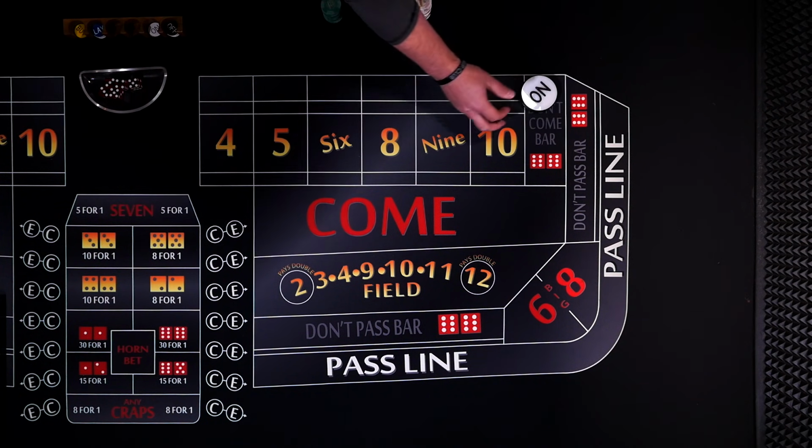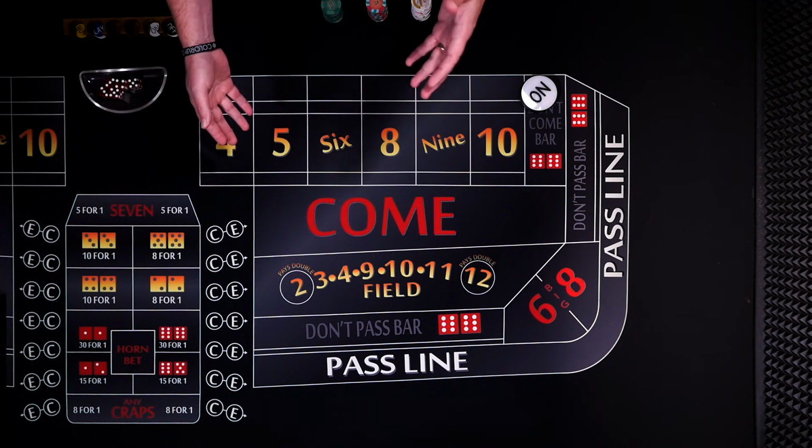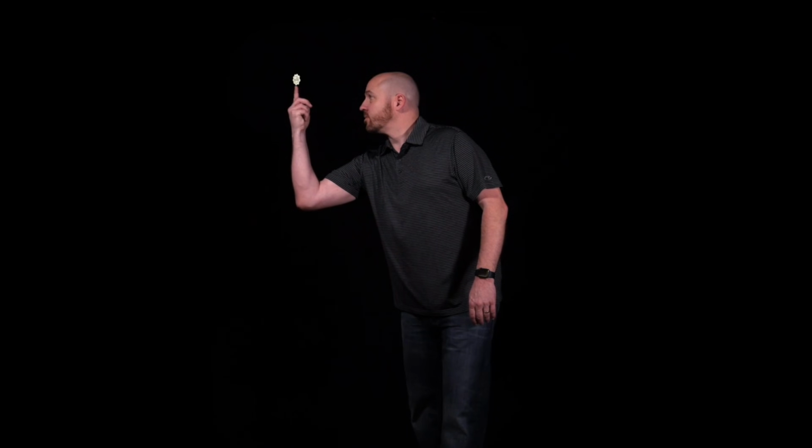Welcome to Color Up. Today I have a little bit of a grinder strategy for you. So you're kind of going to go back and forth, but if the dice do go in your favor, you can color up. So let's go ahead and check it out.